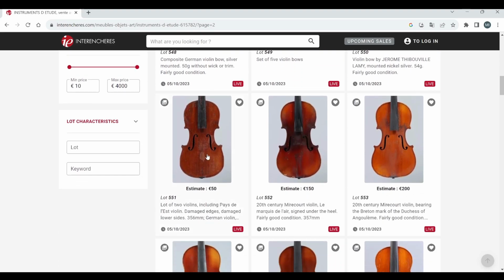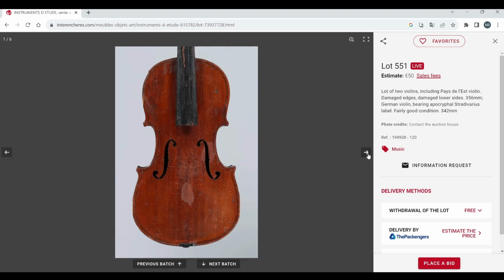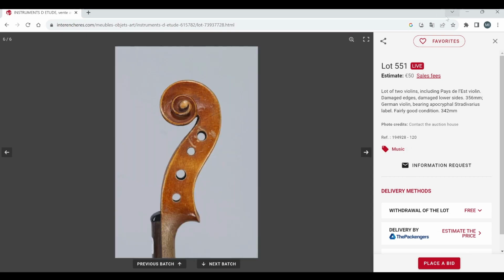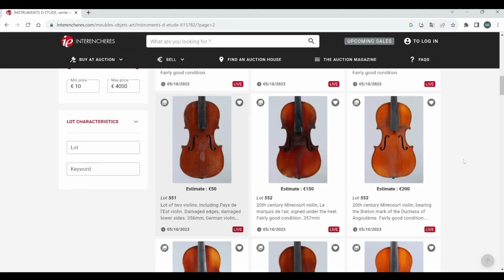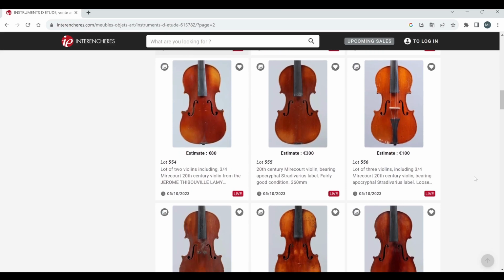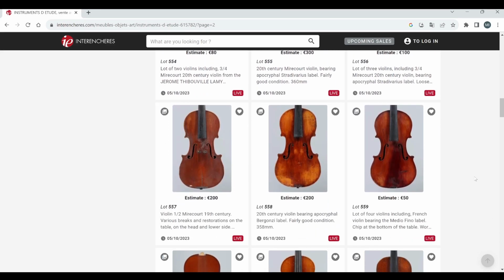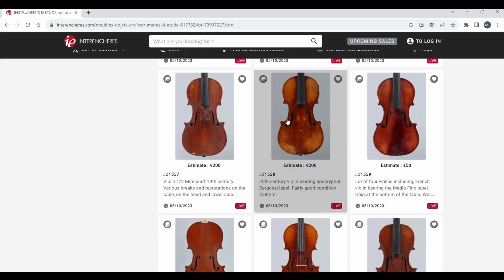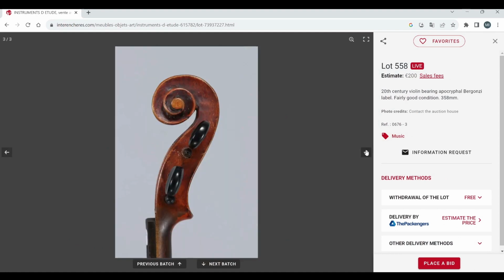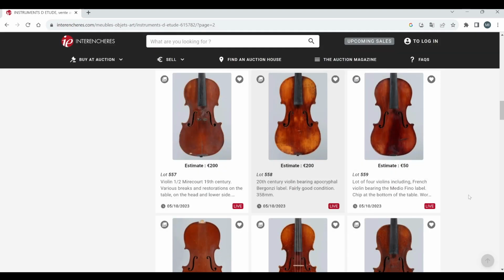A lot of 2 violins, let's have a look at that. Pretty low level stuff there. Some of the quality is pretty shocking. They're just churning it out basically. 20th century Mirecourt stuff. Yeah, 20th century violin with a Bergonzi label. Let's have a look at this. Once again, not too exciting.